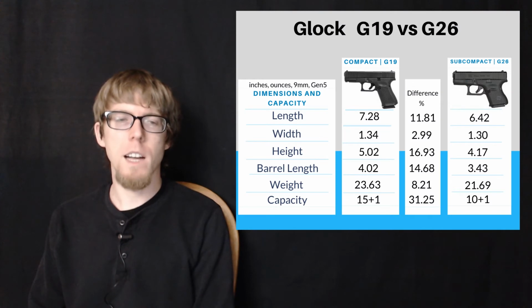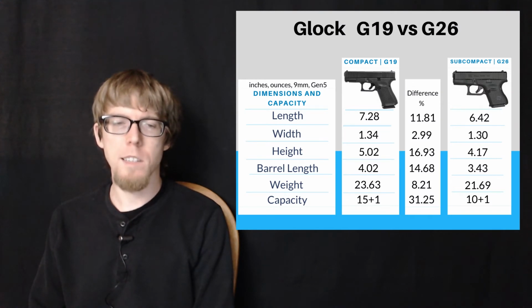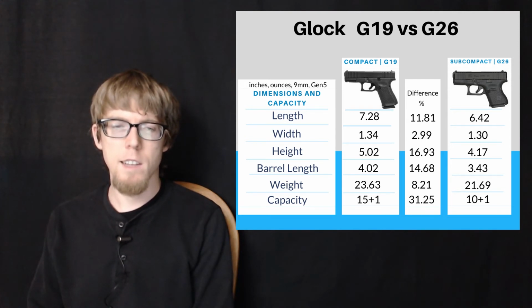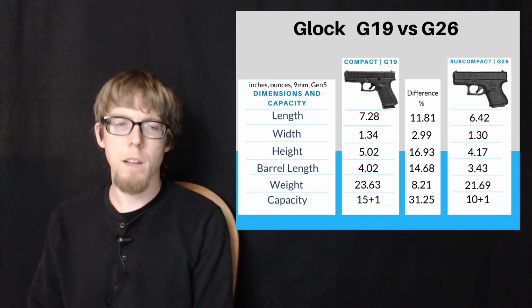Here are the Glock G19 and the G26. The G26 is a 10+1 round magazine, so that's a lot less than the G19, and it's less than the P10S. And Glock has a really good track record, so if reliability is what you cared about most, then you might want to go with the G19 or the G26 as your compact or subcompact pistol.